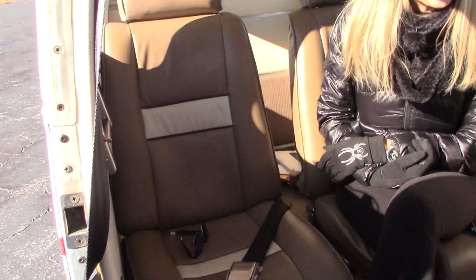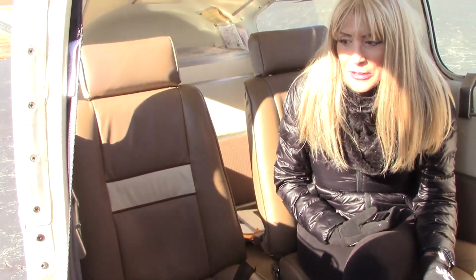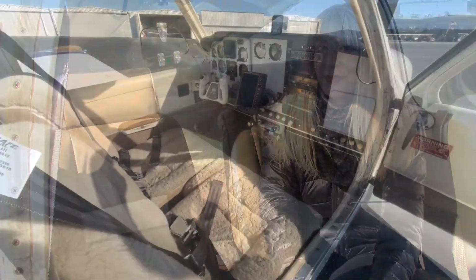So come on in and check out the interior. It's in beautiful condition. I know your passengers are going to love it. Tan leather seats, beautiful tan beige carpet. It's in perfect condition. And actually the interior, it was redone in 2020.